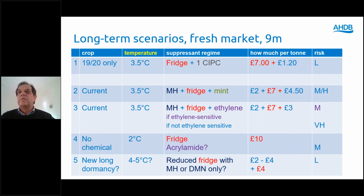If we can look at the fresh market next. Again here, the top line shows us we were probably spending around £8 or £9 with CIPC and fridge. If we're using fridge with mint and maleic hydrazide, then we're probably getting up to 13 or 14 pounds a ton. And with ethylene, we might be in the sort of £10 or £12 a ton by the time we've taken the fridge into account.